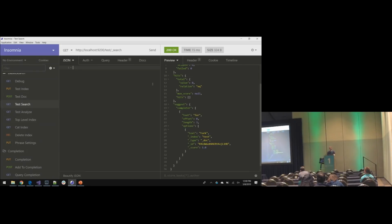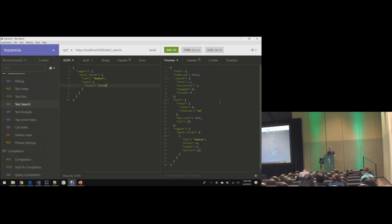And our request to use the suggester is going to look pretty similar to what we had before. Call it spell check. Instead of prefix this time, we're going to specify text. Going to use the same typo we did in our example. And then we're using the term suggester, so we'll do that and then specify the parameters to it. Our field is called title. So if we do that, we get back no results, which is actually what I expected.